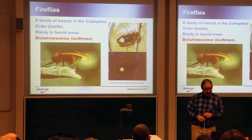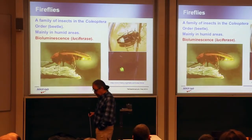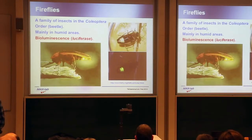Okay, the particular life form that I have chosen for this talk is fireflies. These are insects that belong to a family called Coleoptera. So in simpler terms, they are beetles. And these are winged insects. Actually, only the males can fly. Interesting thing to note.